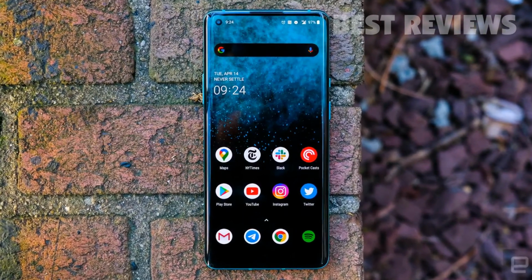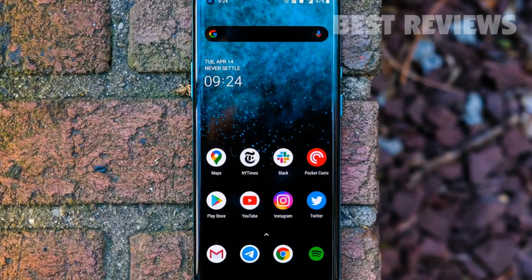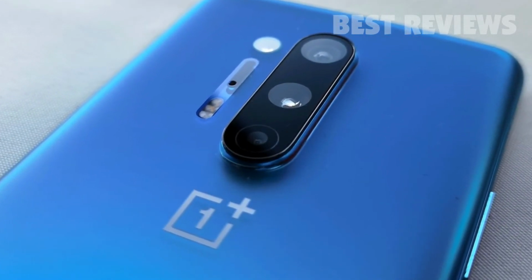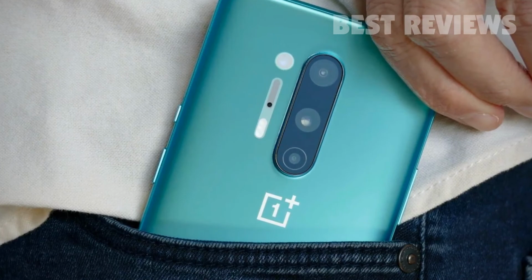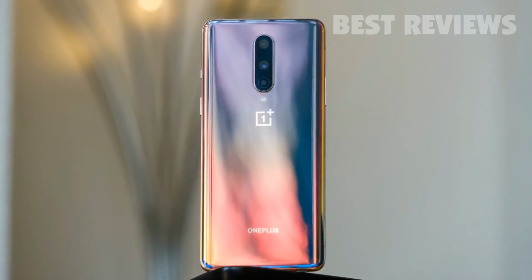Once your photos are snapped, you can view them on the stunning 6.78-inch OLED 120Hz panel. It has full support for HDR and 10-bit color, a QHD Plus resolution and some motion smoothing skills. There's 5G onboard, a Snapdragon 865 keeping everything running, and a 4510 mAh battery.